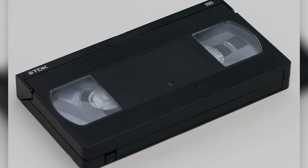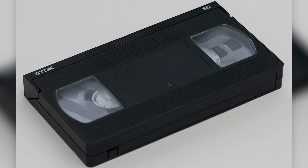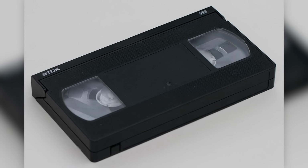The familiar blinking 12 o'clock awaiting resetting and the whirring clunk of inserting VHS tapes brings nostalgia today for this iconic piece of consumer tech history.